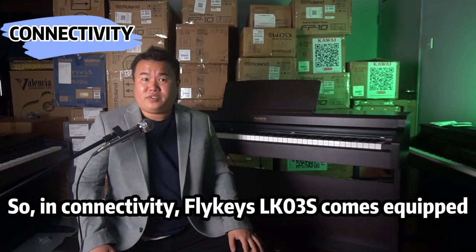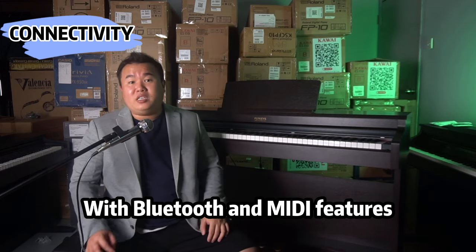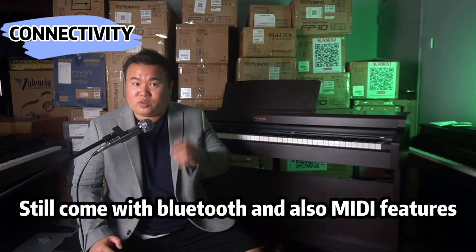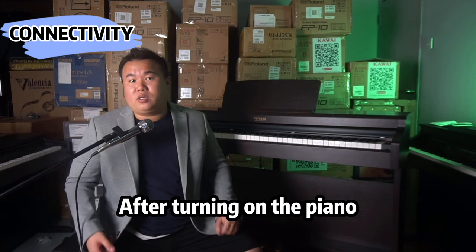So in connectivity, Flykeys LK03S comes equipped with Bluetooth and MIDI features. I tell you what, at this price point, they still come with Bluetooth and also MIDI features. So the Bluetooth function will be on after turning on the piano.